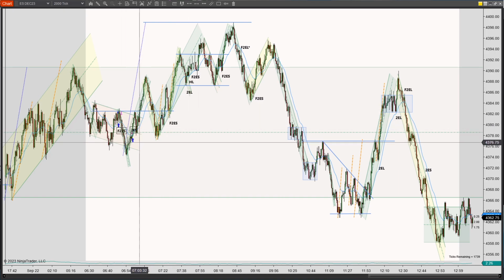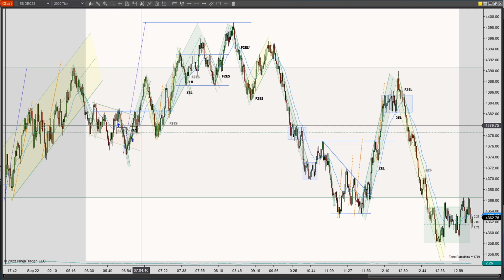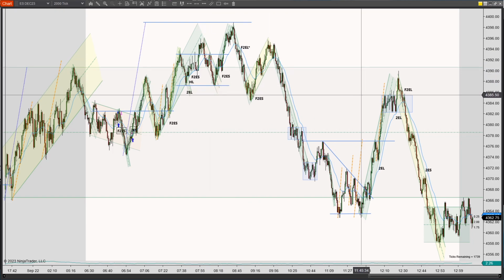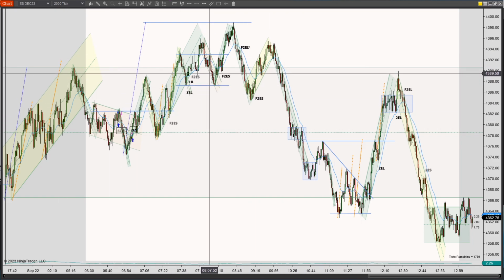I took two trades today. Unfortunately, both lost. And after I took the second loss, I decided I wasn't quite in tune with the market, so I was just going to not take any real trades afterwards. I just sat and watched. So this is how I drew it out.